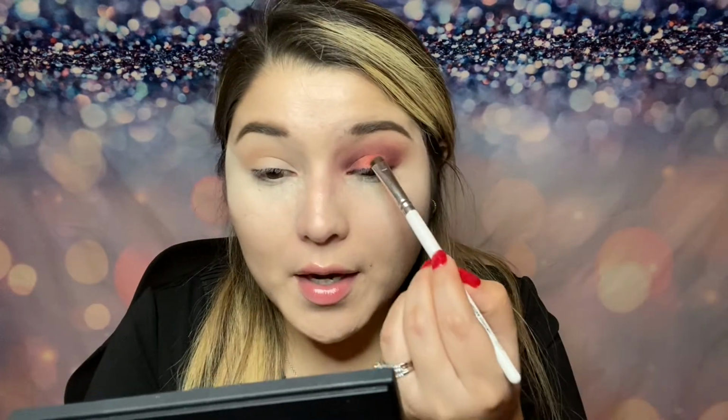It looks so pretty. That's a beautiful, beautiful shade. I'm gonna bring it up just a little bit into the actual crease and put it in there. That looks so beautiful. I'm gonna go in with the other purple shade and slowly and gently try to blend that in. I want to deepen the outer end a little bit more. I don't want to go with black. That looks too dark. I'm gonna have to just keep going in and packing that shade on a lot more so I can really deepen.